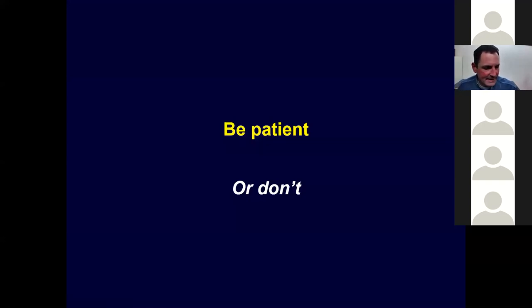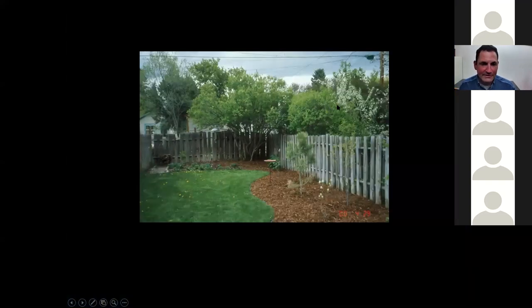I think those are some examples of things that aren't necessarily appropriate, but there are so many other species apart from those. Be patient, or frankly, you don't have to. So this is our yard 21 years ago. We hadn't lived here very long, and this was all lawn.